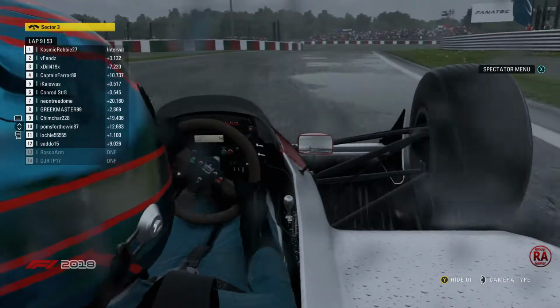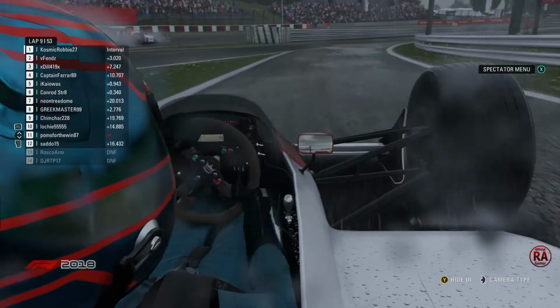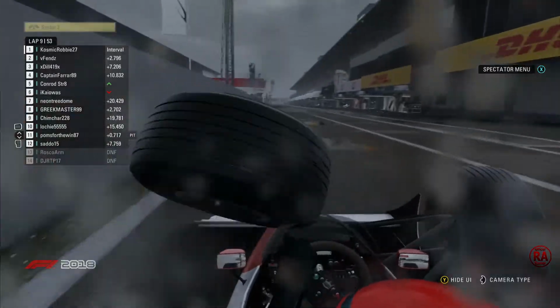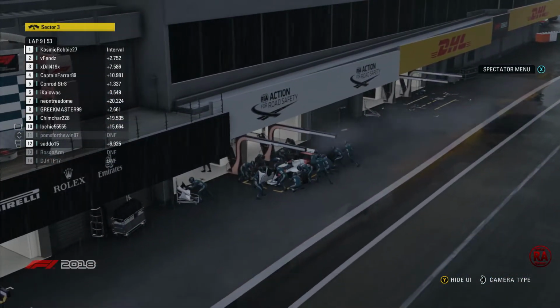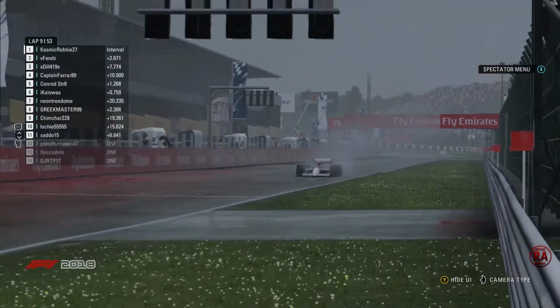But this is probably the back end of Pom's crash, I think, or he may have had another spin, I'm not sure. But here he is. He's just going to come into the lane and get a front wing change. He's locked up and, well, slammed into the wall, and somehow the pit crew still decide to fix his car, even though he's lost his left front.